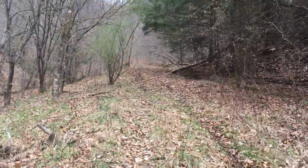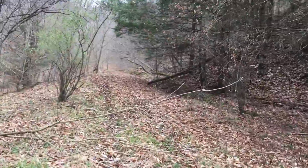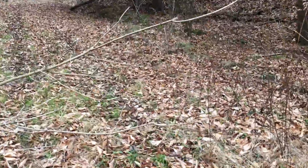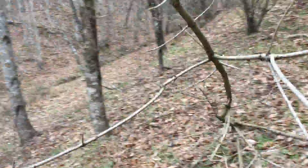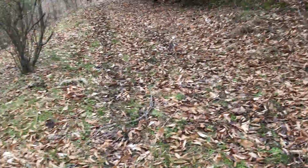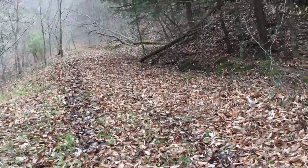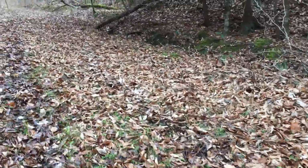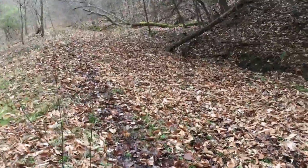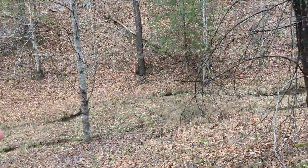Now, this is the Pioneer Road. And there's enough four-wheel traffic that comes through to keep it functional. Down there's Mill Branch.